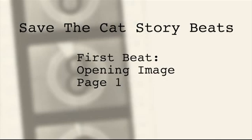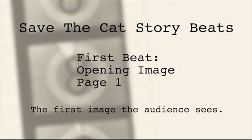Now, our first beat occurs on the very first page. In fact, it is the very first thing the audience sees, and that is the opening shot. The opening shot will define the tone, the style, and the mood of your film. It's also a chance to possibly introduce the main character and the world in which he lives, and gives us a snapshot of what that world is like before the main action of the movie begins. Now, from that opening image, our next plot beat will be theme.